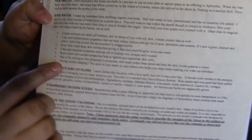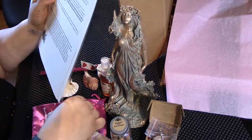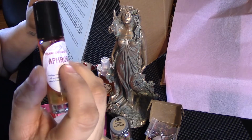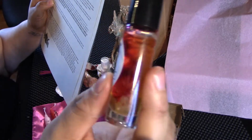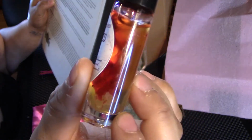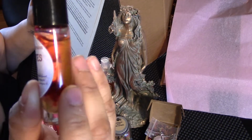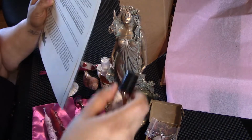She lists here. I love the lip gloss. Very, very cool. Roll it on your lips. It should work similar to the energies in rose quartz, bringing love in many forms to you. It's got the color from hibiscus flowers. Rose quartz and rose petal has been added to enhance the energies.